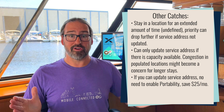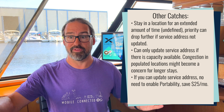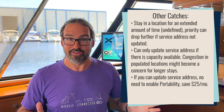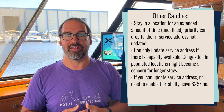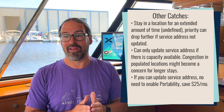Now, good news, changing your registered service address is still easy and free. You don't need to be paying extra for portability to do this and to move your service around. But you can only change your registered service address if there is capacity at the location that you want to move your service address to. And they are also very careful to warn you that if you have registered service at a location that is popular, that is already at capacity, if you move your service address away, you will not be able to move back. Somebody else is going to take your slot, so you might be stuck using portability to come back home again. So there's a few catches, a few gotchas, a few things to be concerned about as you go.